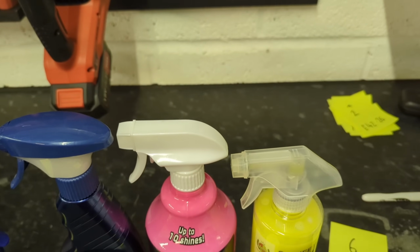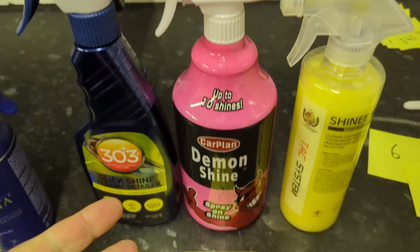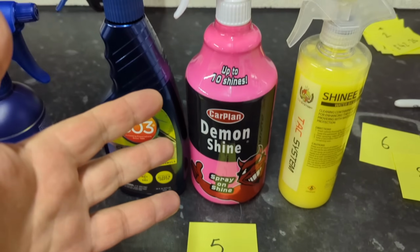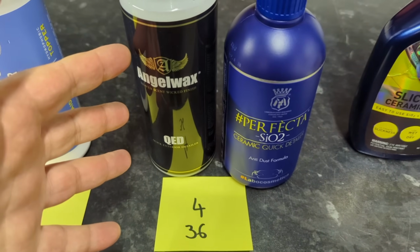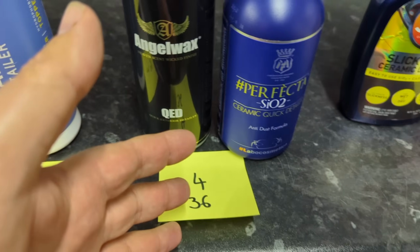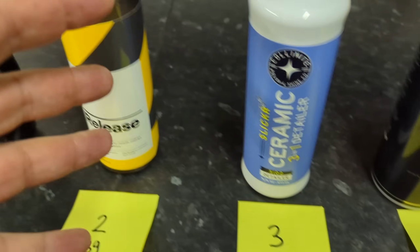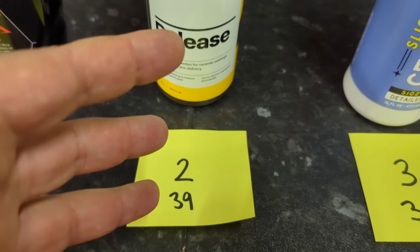Okay, so on to our final results, guys. This one's all over the place, but it's interesting. With the least amount of points of these three products here, TAC, CarPlan and 303, picking up 34 points. Next up, picking up 36 points are Angelwax and Labo Cosmetica SiO2. So a couple more points, not much in it. After that, it's the Collinite Slickr picking up 38 points. After that, and this is actually in second place now, is the CarPro Release picking up 39 points.